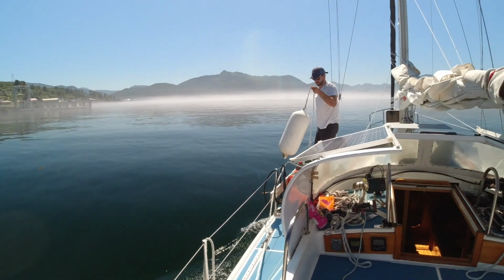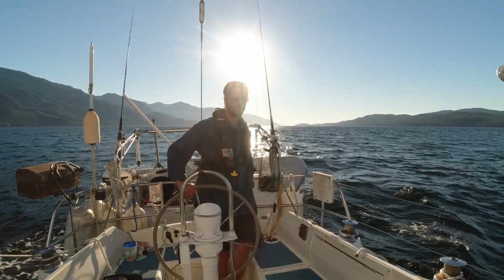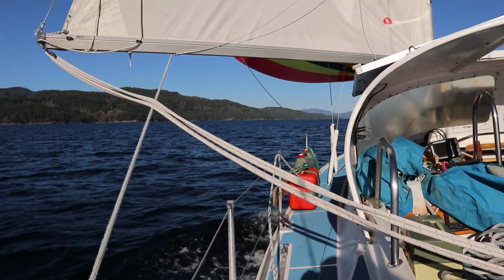In Alert Bay, we wake up to fog and calm conditions once again, but the fog quickly burns off and we decide to depart. After some more whale action just south of Alert Bay, the wind does finally pipe up and we get a really nice run down Johnstone Strait towards Port Neville.